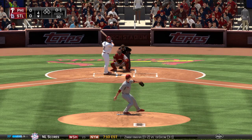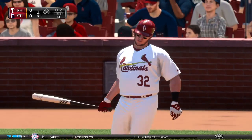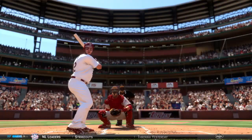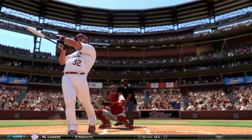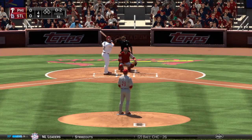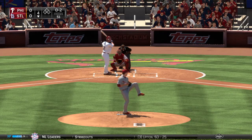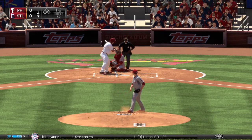Here's the pitch. He looked like a caveman swinging a club on that one. It's 0-2 now. And we've seen guys swing at that four-seam riding fastball up in the zone. But you're never going to get on top of that thing when it's up that high. Come on, Cardinals, let's go. Now here's the pitch. And he missed with it.